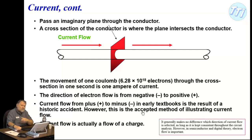So when we talk about the flow of current, we're really talking about a flow of a charge. Okay. Now, convention is different from what really happens. Current flows from positive to minus. You know why it flows from positive to minus? Who's the history major? Ben Franklin. He goofed. He had a 50-50 chance. He blew it. You will see some textbooks showing it the other way around.